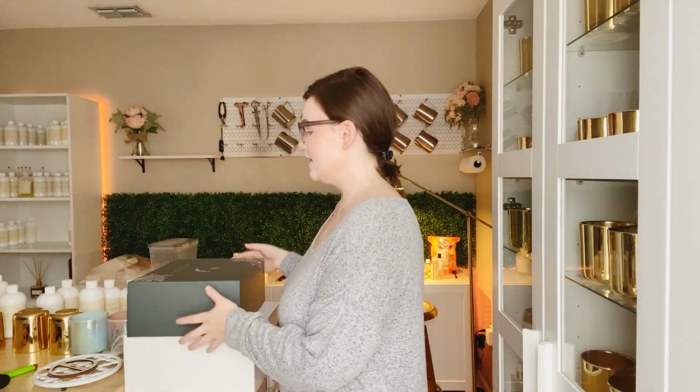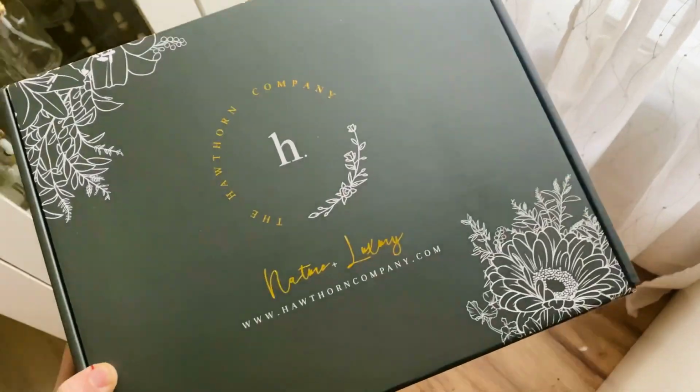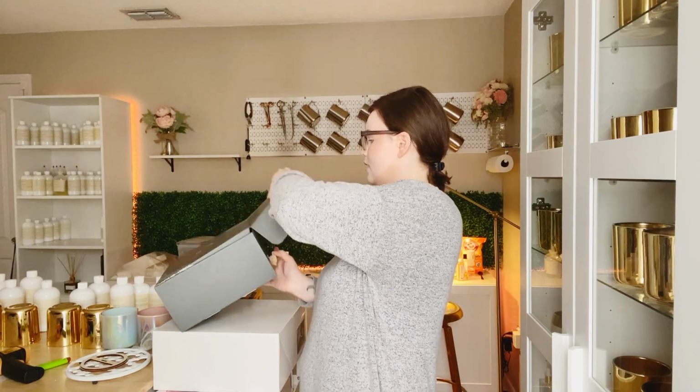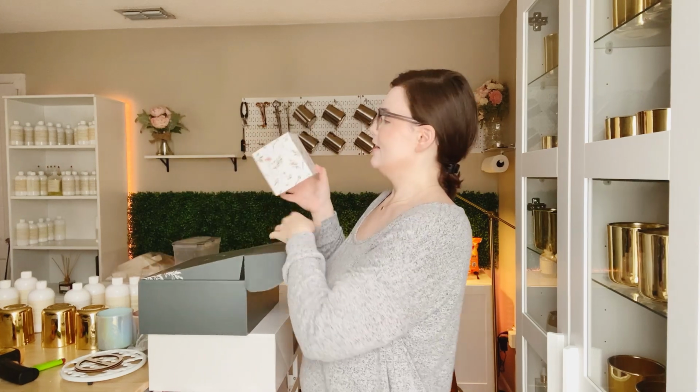So I received a lot of goodies in the mail. I am an over-the-road truck driver, so every time I come home, it's like Christmas all over again. The first thing I did want to show you was these. This is my shipping box, and I'll do a close-up of it real quick so you can see the gold foil detailing, but this isn't what I wanted to show you. What I wanted to show you is the box that comes inside, which is my little candle boxes that I got.